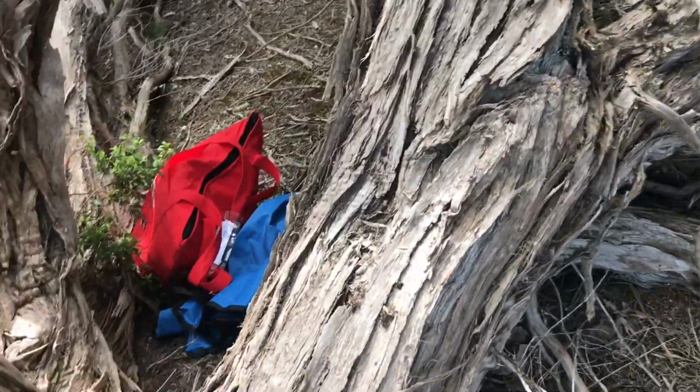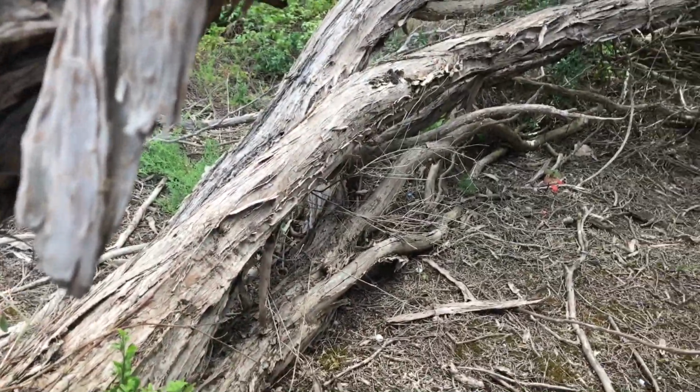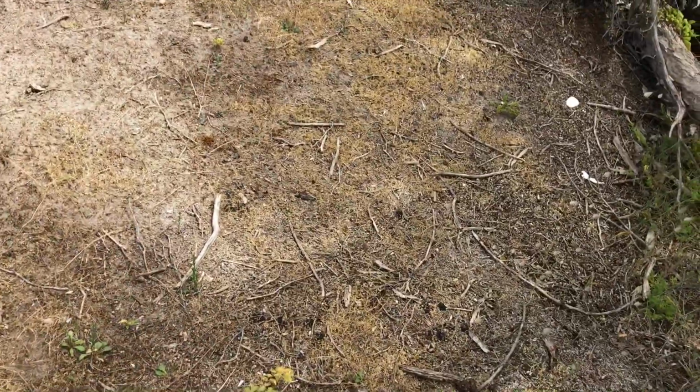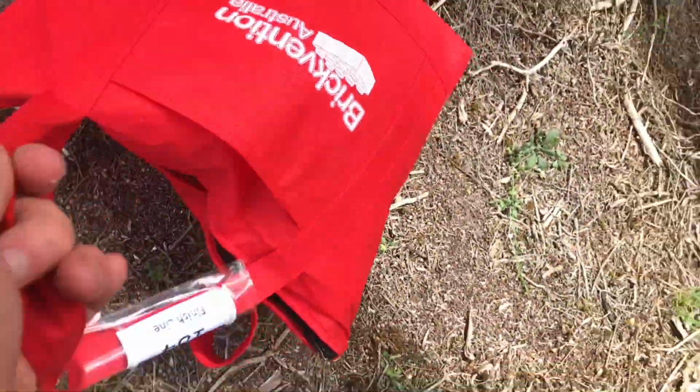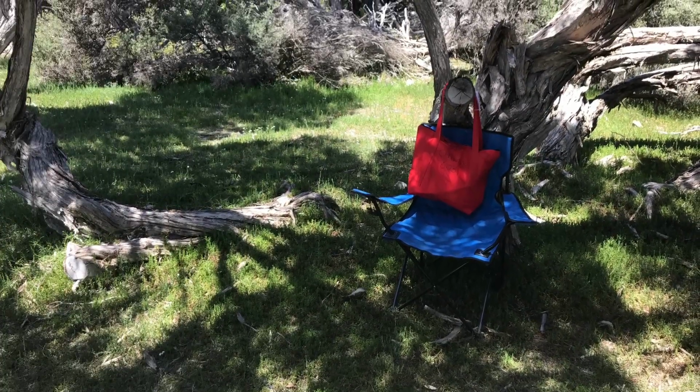Oh, beautiful. Oh yes. Got ourselves a goodie bag and a camp chair. There we go. Got some shoes in here, some socks, water. Let's get all prettied up. That's good. So, dry feet, clean socks, dry shoes. Got myself one of those horrific Cliff Bar things that probably stop me from falling over.